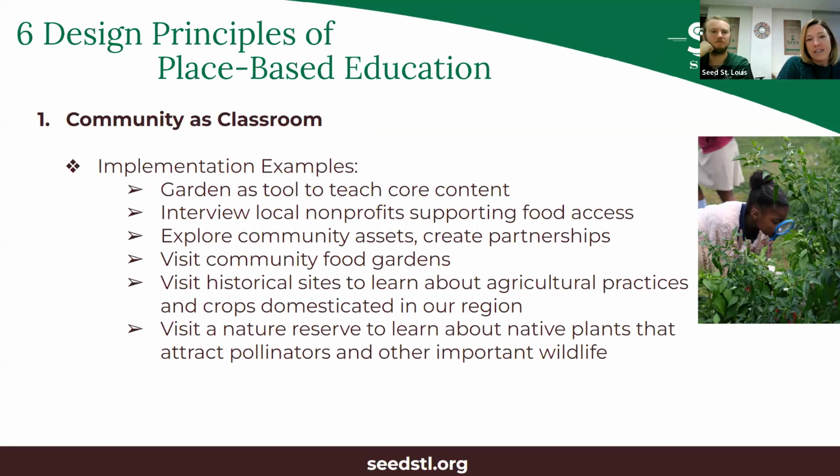And here are some examples of ways you can implement community as classroom in your teaching. Again, using the garden as a tool to teach the core content is doing that. As I mentioned, going out into the community. I'm giving some examples here related to food access, but you can do this in many ways. If you were trying to teach students more about food access, then maybe interviewing nonprofits in the area, Operation Food Search in St. Louis, or reaching out to Earth Dance Farms or these other places that students can learn from or visit.